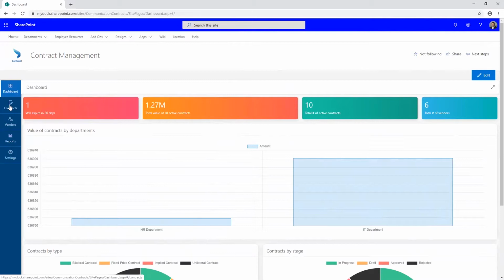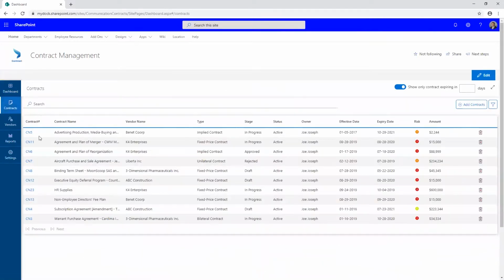So we'll jump into the contracts portion. This is a layout of all the active contracts that you have. It shows the contract number, which is an automatic number that's generated when you create a new contract. You have the contract name, the vendor, the type of contract, if it's fixed price, implied, unilateral. Here's the stage the contract's in, the status, the owner, the effective date, expiring date, and then you can assign a risk to it, and then the value of the contract.